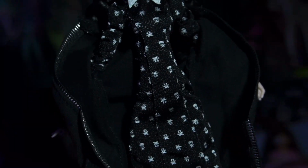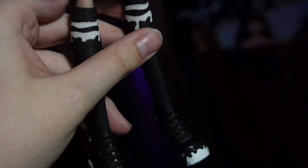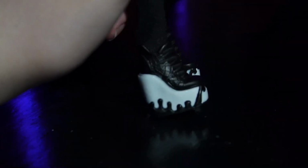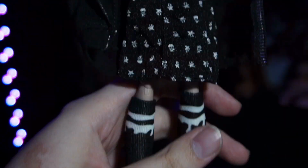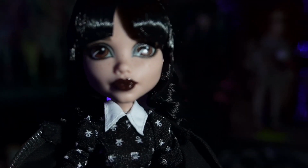I at least hope I'm able to get her other shoes and socks back on together, because this is really frightening that these shoes will not go on. I don't know, skill issue on my part, maybe.